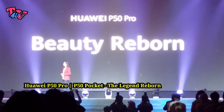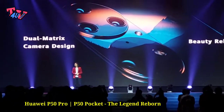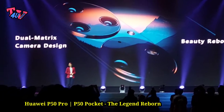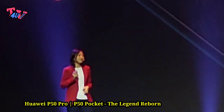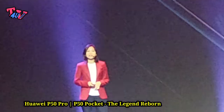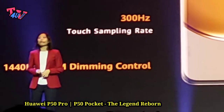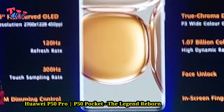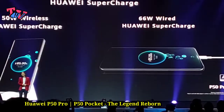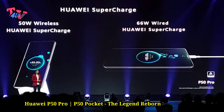Reborn. Introducing the Huawei P50 Pro, with a Dual Matrix Camera Design and multi-camera that captures stunning photos at any moment in your life. Well, a 6.6 inch flex curved OLED, supercharged with wired and 50 watt wireless Huawei SuperCharge.